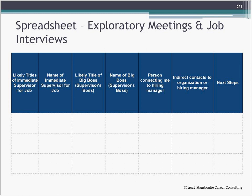So if you've decided you want to meet with the hiring managers, then you need to figure out who they are. I recommend that people take this spreadsheet with a company name, and this would be the second half of it. When I say titles of the immediate supervisor for the job, it would be a functional title. You don't need to actually know if they're an executive director or managing director, but the person who runs this group.